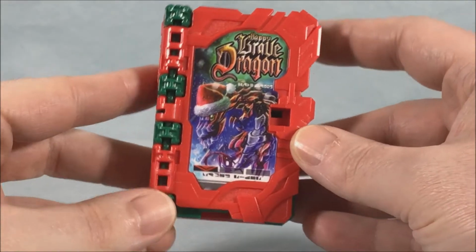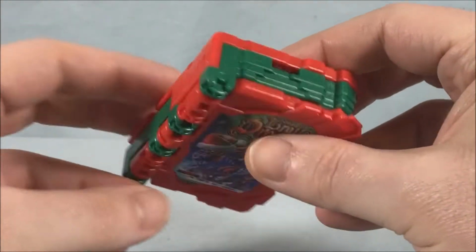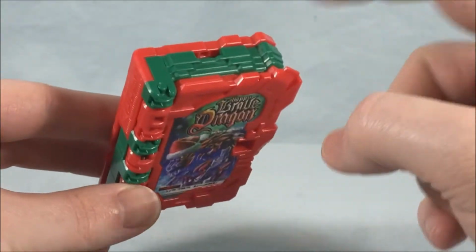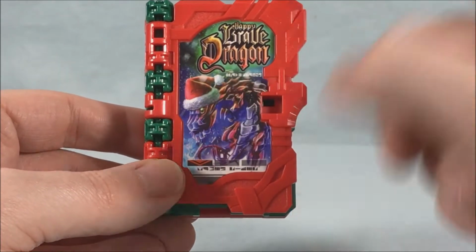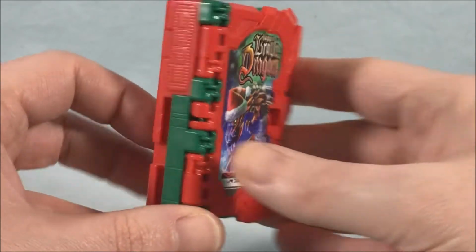Today we are taking a look at the Happy Brave Dragon Wonder Ride book from Kamen Rider Saber. This was the Christmas gimmick item for the year. As you can see, it is a red and green version of Brave Dragon, and it's got a cool Christmas motif here on the cover. Got some falling snow, got a Christmas Santa hat on top of Brave Dragon there, so pretty fun.